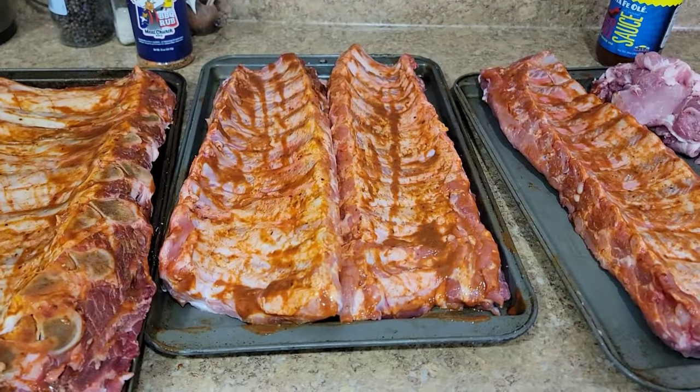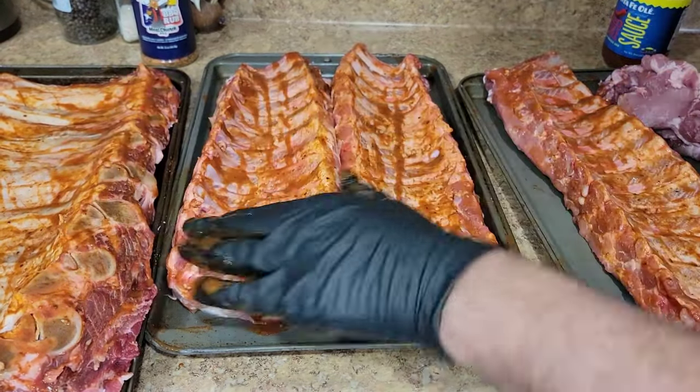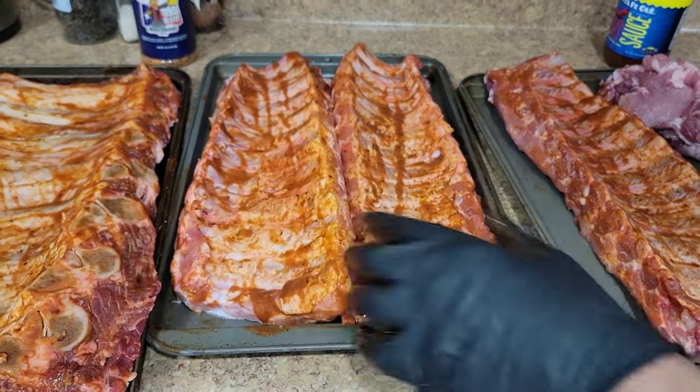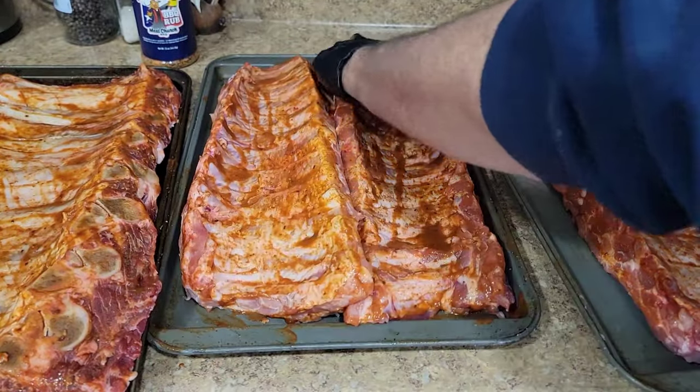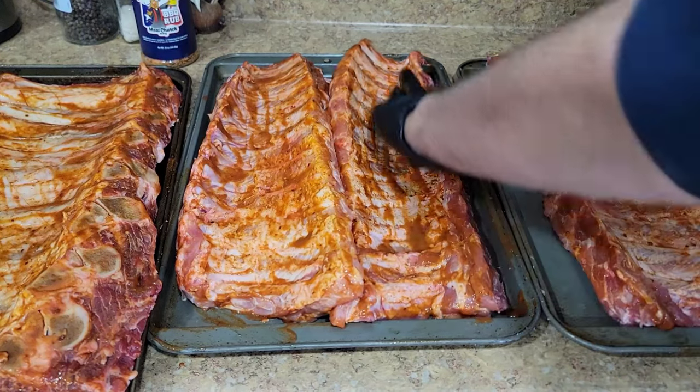Okay, you might think I'm crazy using red chili sauce. It just adds this extra layer of flavor. It's not hot. It's more savory. It's outstanding on beef. It's going to be good on this pork. And, you know, you don't have to use any binder at all if you don't want to.